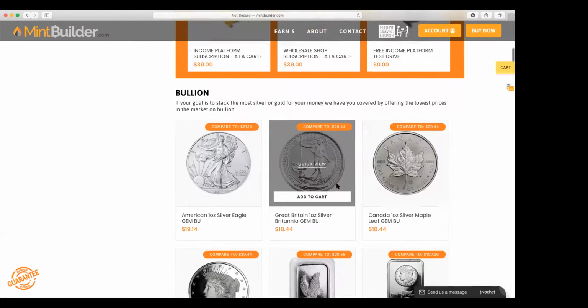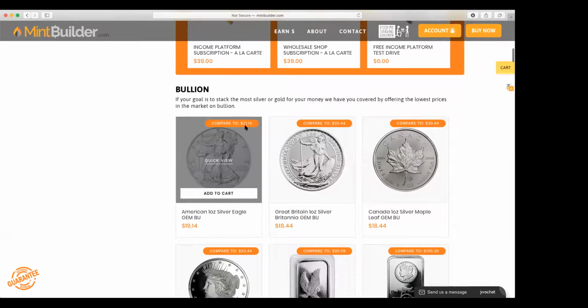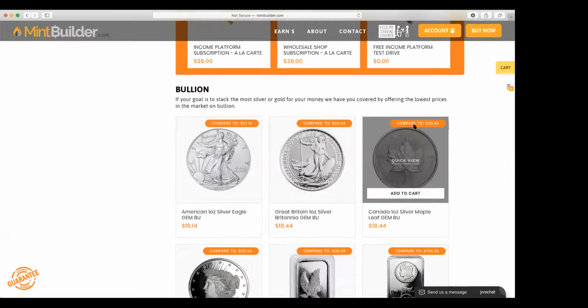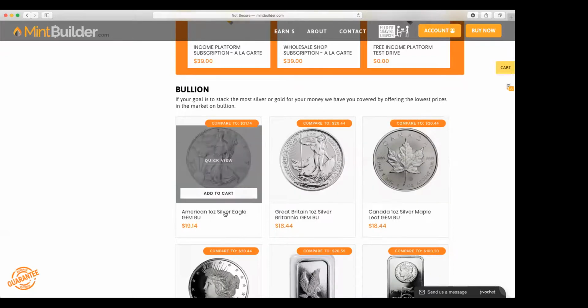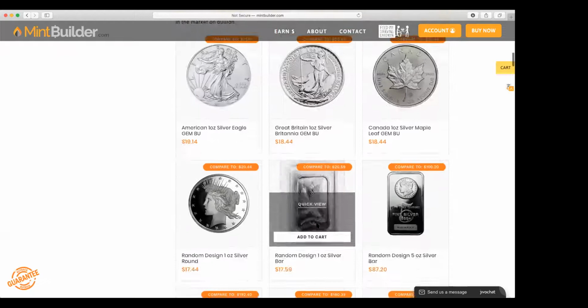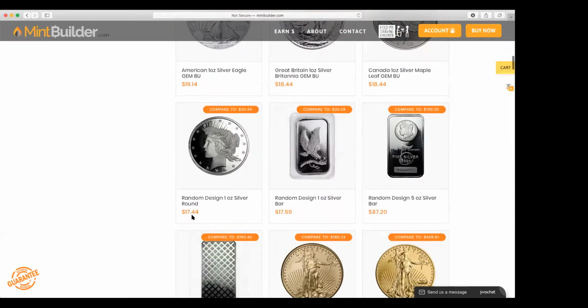So let's jump into the bullion. This Silver Eagle was a pretty good price on retail at $21.14. I'm putting compare-to prices on here, and these are average retail prices. In some of the cases I'm going to show you, these are actually the best price you're going to find anywhere else out there. We're selling the Silver Eagle for $19.14 connected to live pricing, so you can go check other places. The Britannia for $18.44. For those of you on here right now from the UK, that's a hell of a price. You can't beat that price. Maple Leaf, $18.44. Silver Round, $17.44.